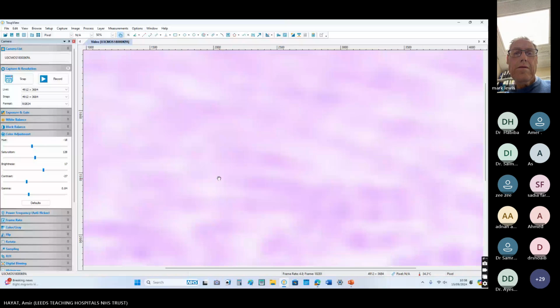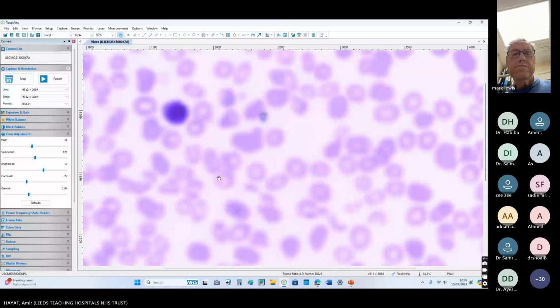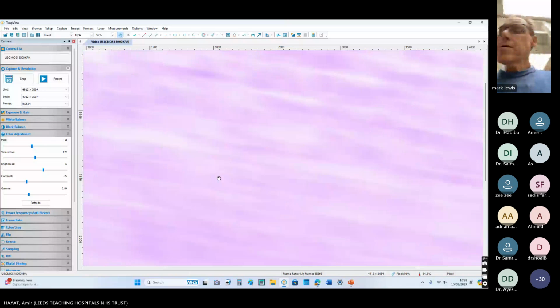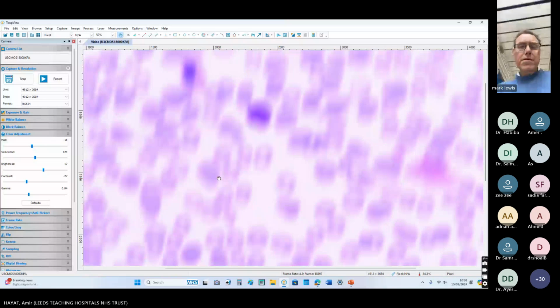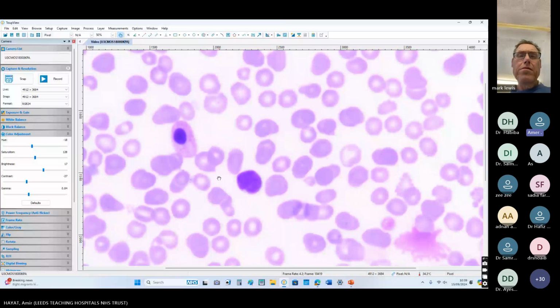Now again, what is the prognostic score used for myelofibrosis? We go back. Yeah, good. Okay. So DIPSS, so DIPSS is the score that we use for myelofibrosis.